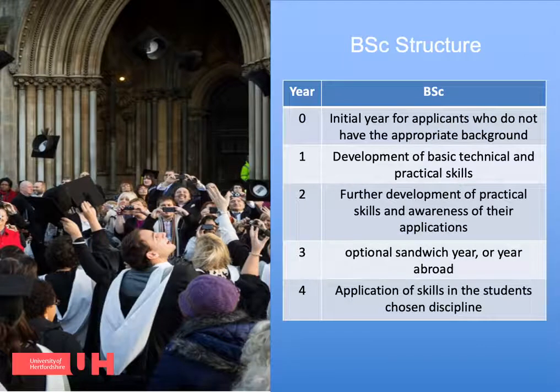We have a similar structure for the BSc program. So we do offer the year 0, the foundation for them, and then they have the first year, the second year, and then they have the option to go out and do the placement program, and then come back and do the final year. The only difference here is that the BSc students cannot join the MEng program. However, should they wish to do a master's degree, they can do an MSc, which is a postgraduate program. And the MSc is open, of course, to the BEng students as well.